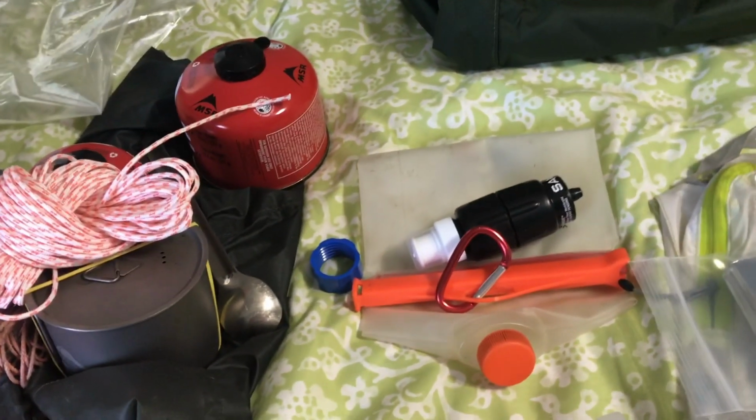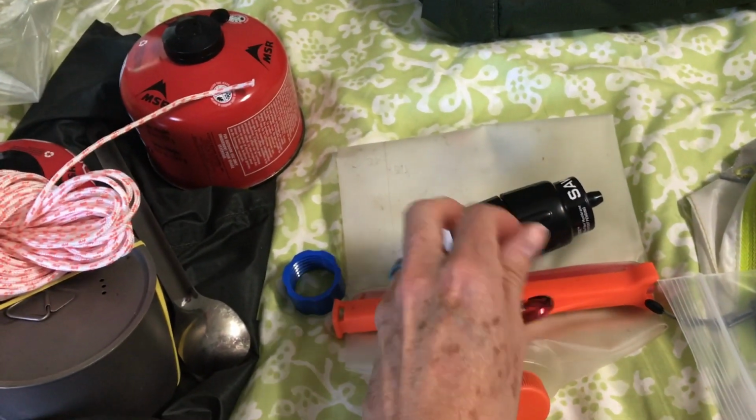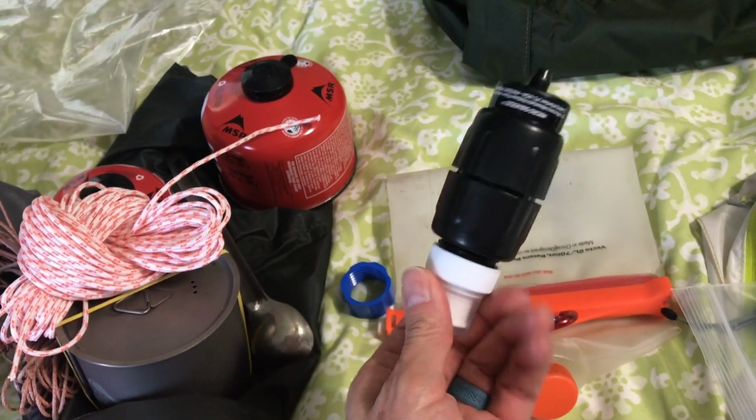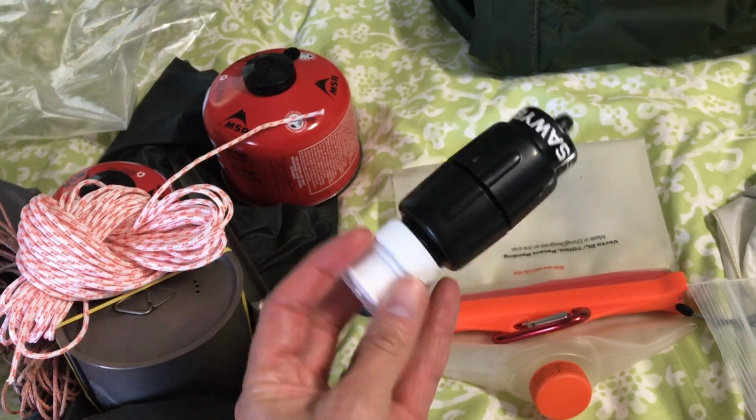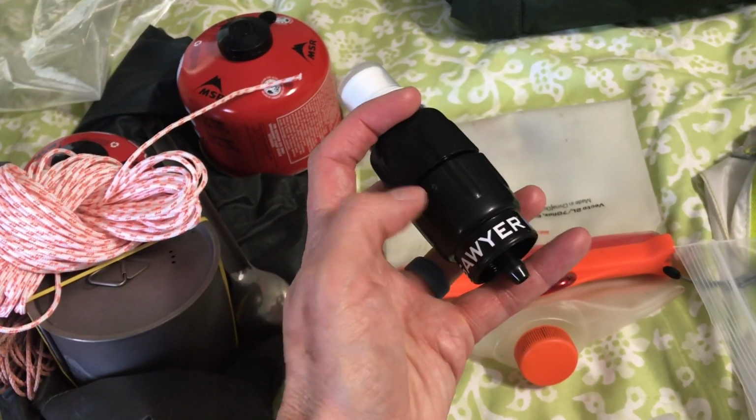And I've also switched out my filter because I noticed that even though I was back flushing my Sawyer regularly, it was getting very, very slow. So I am trying the Sawyer Micro this time. I've tested it, but I haven't used it on the trail, so I'll take it on my upcoming trip.